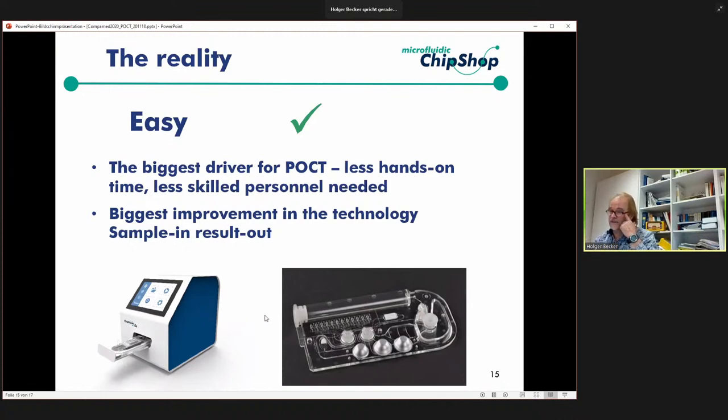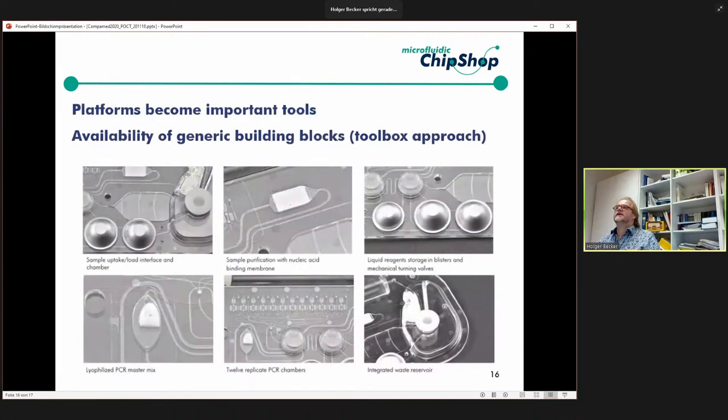And this is an example of our generic diagnostic platform, which can run different kinds of assays, molecular diagnostic assays, immunoassay, clinical chemistry assays in one instrument. This is actually an example of our COVID-19 molecular diagnostic cartridge. And what is becoming important here is that we see a big drive towards platforms. Because of course, imagine what's happening once COVID-19, the pandemic, is over. If you have a system which is sort of only running that specific application case, you have a huge infrastructure for manufacturing something, but no demand. So you need a toolbox-like approach with generic building blocks.